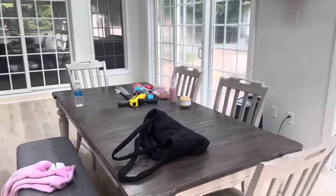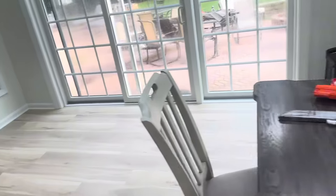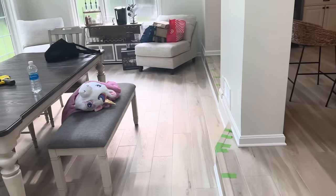And then this is the dining room, of course. Vivi's stuff is all over the place already, making it feel like home. It doesn't bother me though, because I want the house to look homey. I want it to look lived in, you know? So I'm like, make a mess, do what you gotta do.